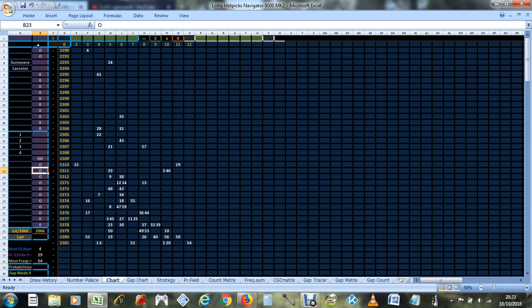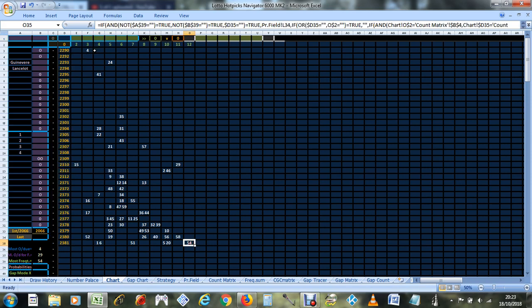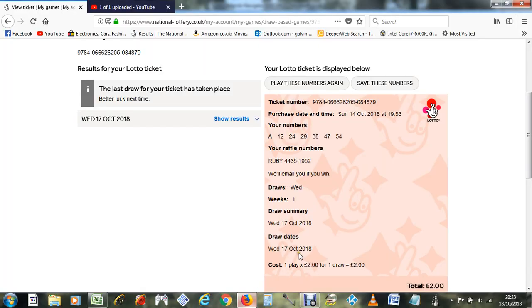Right, so when we narrow it down to the 2 machines and 4 sets of balls that are in use at the moment, 29 is still most overdue for its frequency, 54 is still most frequent. Number 4 is most overdue on this one. Now, if we look at a chart for 24, but anyway, those are my numbers. I might possibly consider swapping 54 for number 4 on the ticket, but I don't know about that, not too sure.